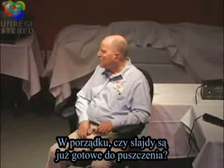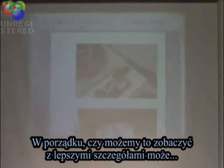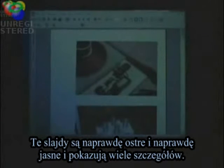Okay, the slides are ready to go. Theoretically, we're experiencing a little bit of technical difficulty. Okay, can we look at those in better detail, maybe? They're not real clear. Are they clear enough that you can make them out? Yeah. Okay, is that better? Those slides are real bright and real life.